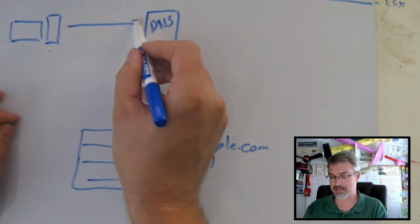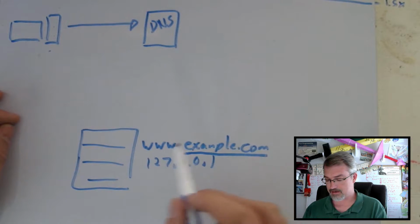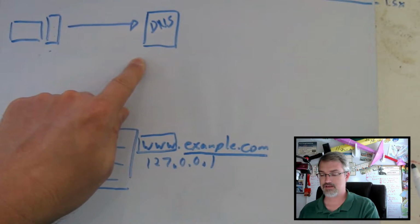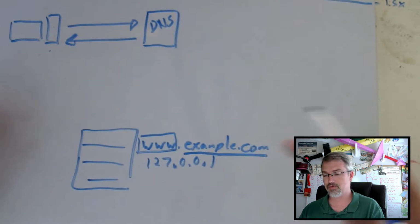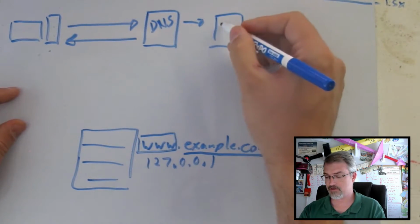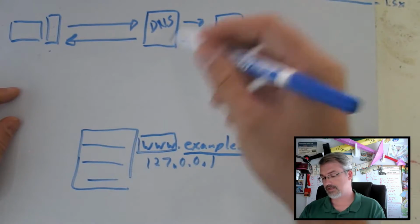So what you'll do is you'll come over here and you'll ask it, hey, where is www.example.com? Where example.com is the domain and the www is the subdomain. And if it already knows it, it'll just reply, hey, it's at 127.0.0.1. Because if it can cache, it'll keep a record of information. But if it doesn't know, what happens? Well, what can happen is you can have another DNS server further up the line. It could ask that one, hey, do you know? And if it knows, it'll send it back. But what if this one doesn't know? And so on and so forth.